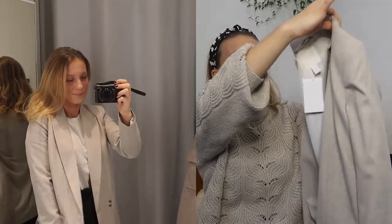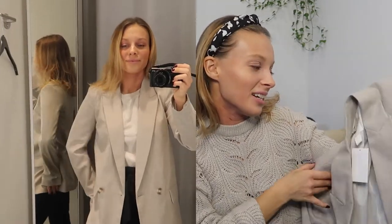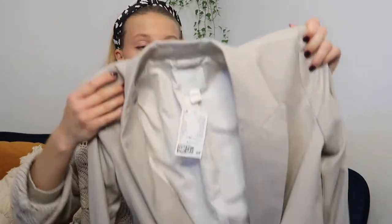Then the next item, you also saw in my autumn essentials, is this gorgeous, light beige blazer. It has got buttons. It's a double button style and design. Again, this neutral beige color that I absolutely love, and that is just so easy to style. It looks very elegant. It looks very effortless but sophisticated. You could just throw this one on with a turtleneck underneath, or maybe just a plain round neck t-shirt or top, and you're good to go. Same as the other one, 299 Swedish kronor, so 24.99 pounds on this one.